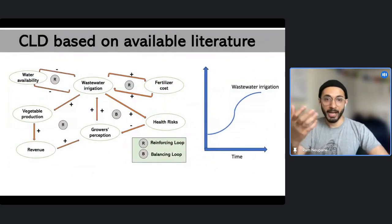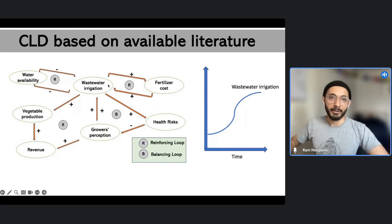This is just a causal loop diagram of wastewater irrigation in Kathmandu or in Bhaktapur based on available literature. Here I have identified 5 different variables. Let's say wastewater irrigation; fertilizer cost is one of the variables that drives wastewater irrigation. And causal loop diagrams have 4 components. One is variable, another is arrows, another is polarity, and another is loop. Here, let's say, if fertilizer cost increases, then growers are going to do more wastewater irrigation. That means both are moving in the same direction, right? If they are moving in the same direction, that is annotated as a plus sign.